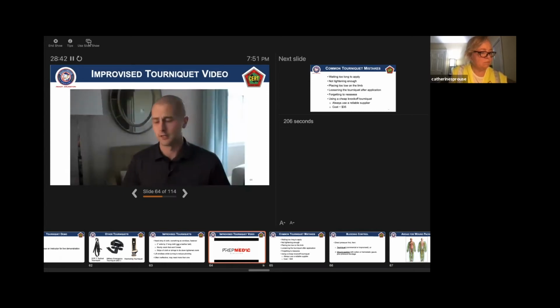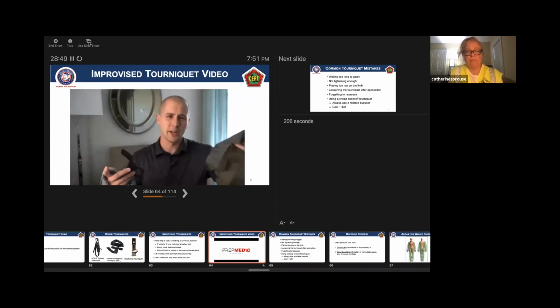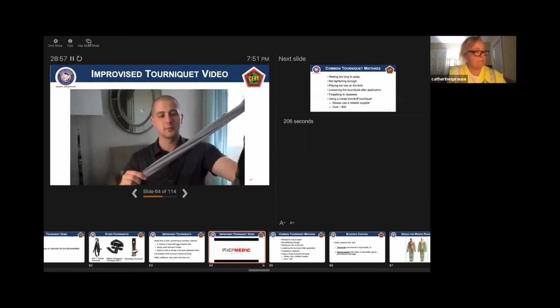So let's start with tourniquets. To make a makeshift tourniquet, you just need 3 things. Right here, I have a cravat, which is a triangular bandage. It doesn't have to be this. It can be any kind of fabric, and you're going to need 2 strips. This is just a cut up t-shirt that I'm going to be using.